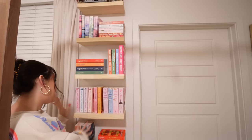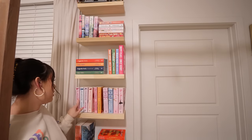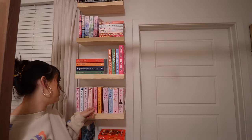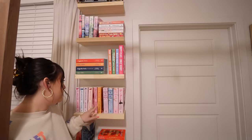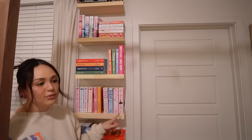But on these shelves, I have the Chestnut Springs series, which right now I'm missing one of them, but I have Flawless, Heartless, Powerless, and Reckless. I believe the one that I'm missing is called Hopeless. Then I have two Ali Hazelwood books, Love on the Brain and Love Theoretically. Then I have all of my Lucy Score books here.